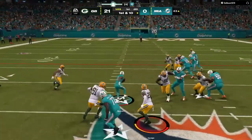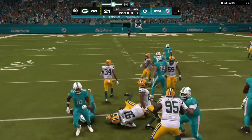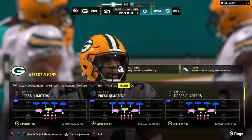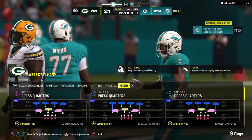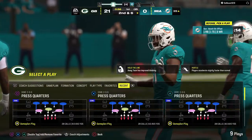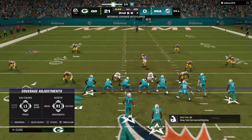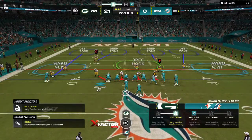On 1st and 10, it's Mostert. He'll work his way up the middle for a gain of about 4. Second down. And that was a quality play to start a new set of downs. That was simply an offensive line winning the battle up front and winning in a big way and giving their guy in the backfield a nice lane to hit.